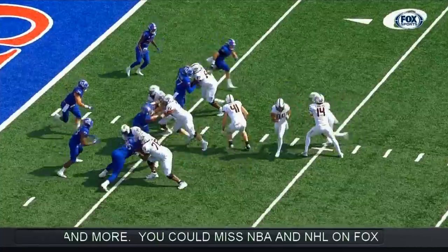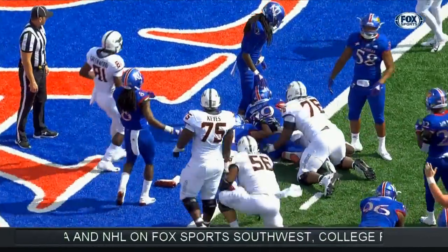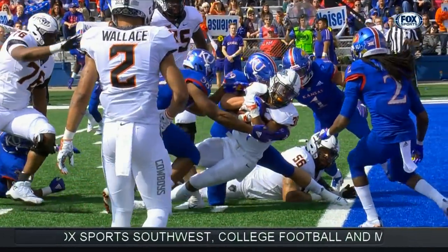Wow, just an inside handoff, inside zone behind the Cowboy back Abbott that time. And Dineen, this is going to get looked at because it looked like he crossed the line. It's under further review.